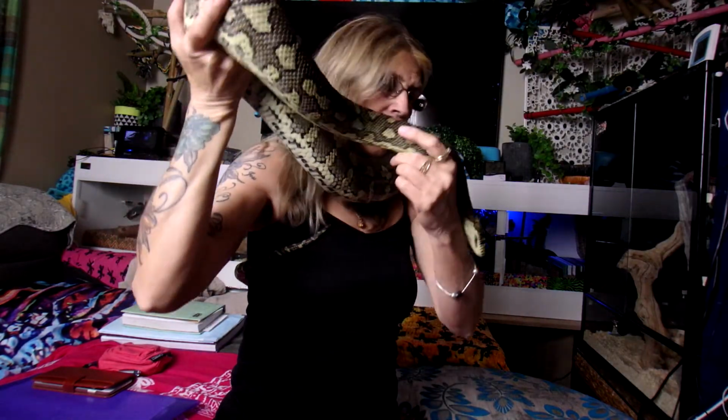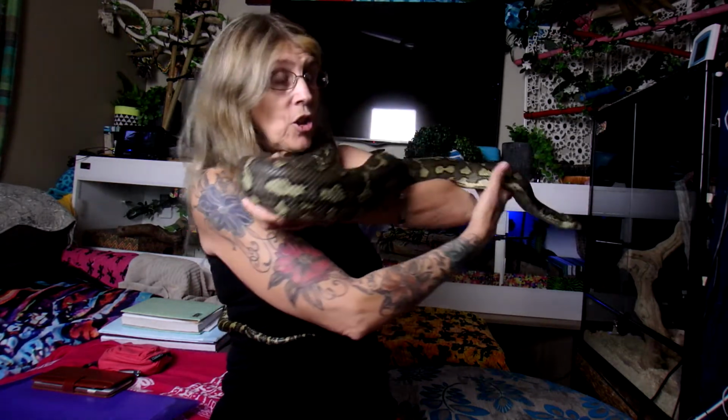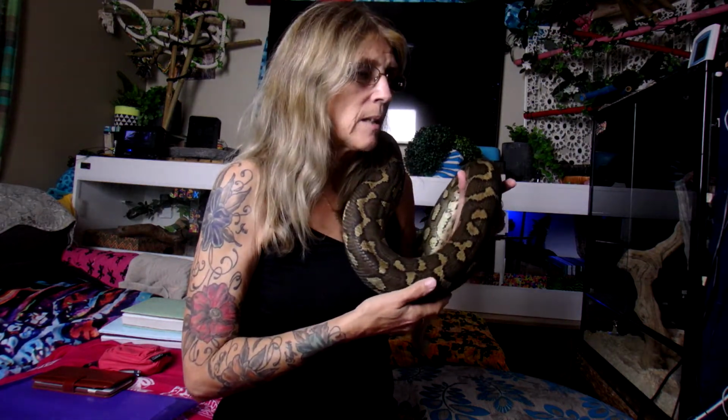But while I've got Jack out tonight, I thought, seeing as I'm making my way through my snakes and each and every one of them and the care of them, and this big boy is out, I thought I'd talk about coastal carpet pythons. Now, Jack is a 7-year-old, I believe, coming up to 8 at the end of this year. Coastal carpet python. He is currently at a length of around 7'3" the last time I measured him. He has since had a shed, so he's grown a little bit, but not massively.